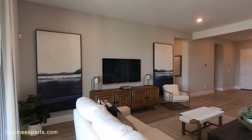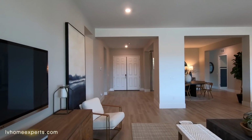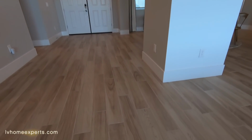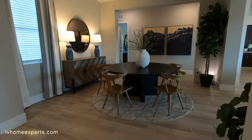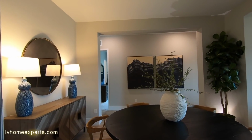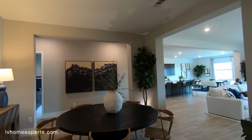You got the traverse light ceilings, right? Love the flooring here. Look at this flooring. And that is basically tile. So technically this would be your formal dining. As you can see, they do have the chandelier pre-wire right there, the J-box.